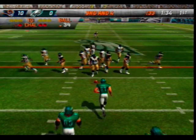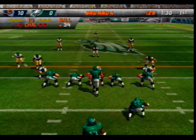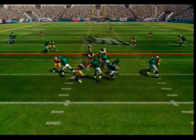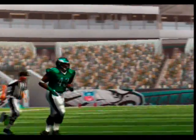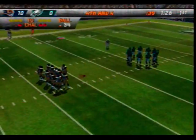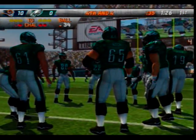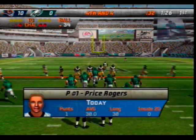Ball on their own 34. Ball on the 34-yard line. Set. Here we go. It's a blitz. This one falls incomplete. Good call by the defense as they sent the corner on a blitz. He just had too much pressure in his face to see anything, and he threw one out there. Lucky for him, it wasn't picked off.